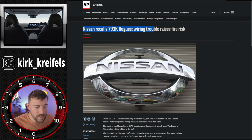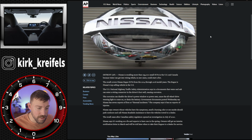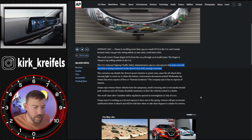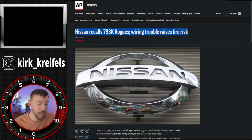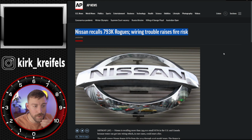Some bad news for Nissan. They're recalling nearly 800,000 rogues for a wiring trouble and a wiring harness issue. They're saying that water and salt can enter a wiring connector in a driver's footwell, causing corrosion, and this can lead to fire and other things. So Nissan's got a big recall on their hand, and unlike the fuel pump recall that pretty much affected half of the auto industry, this one looks like it's only Nissan with a design issue with the Rogues.